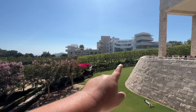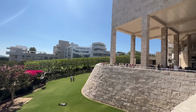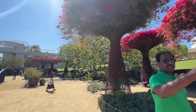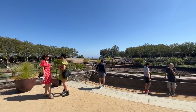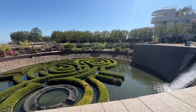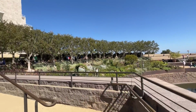And there's lots of areas you could just walk down. This is the garden that they got here on the backside. Wow. And I also got a flower garden over here on the left side.